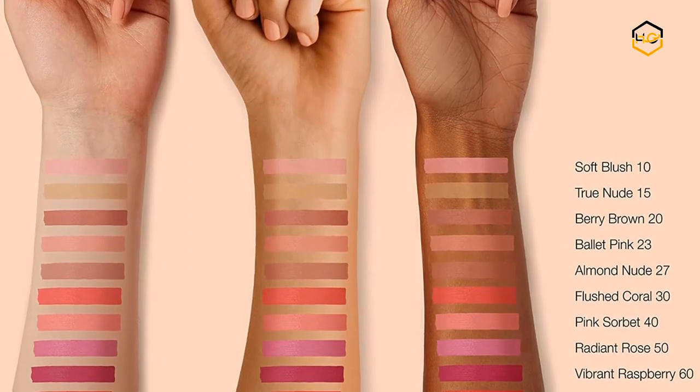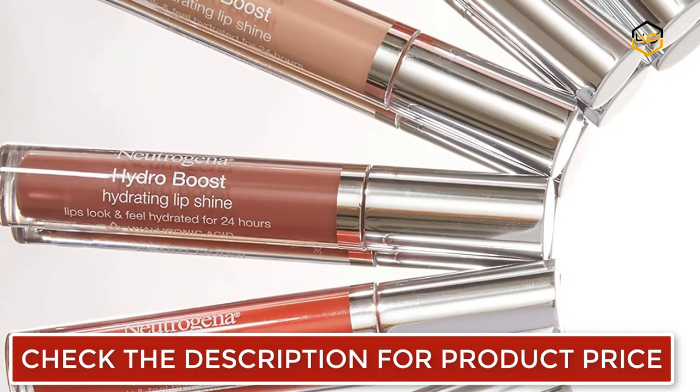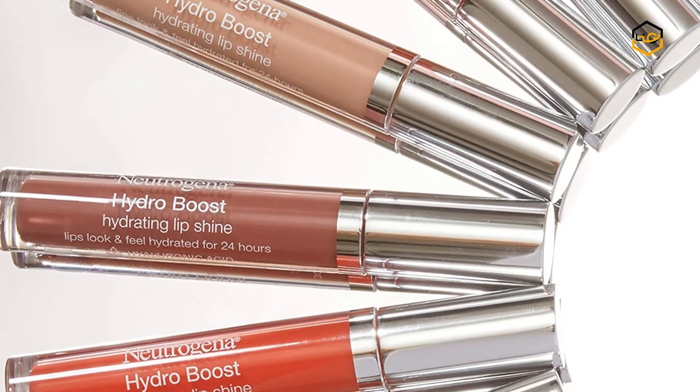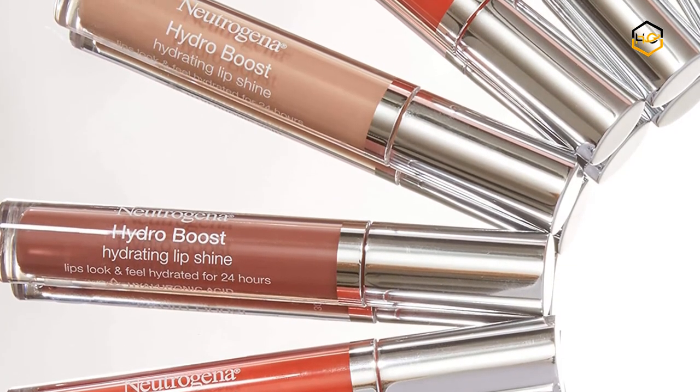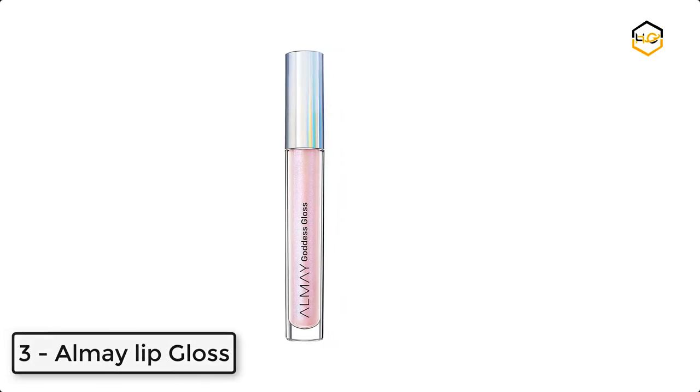This high gloss tinted lip gloss is formulated with hyaluronic acid, an ingredient known for its hydrating properties. It is also smooth and comfortable due to its non-sticky, non-drying formula that's creating a healthier, smoother, fuller look to your lips. At number 3, we have Hami Lip Gloss.